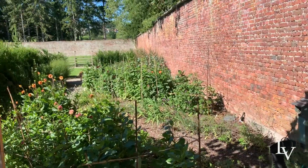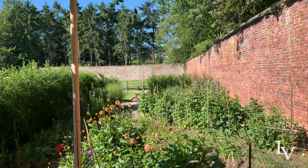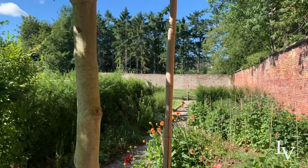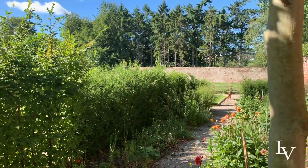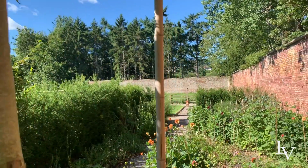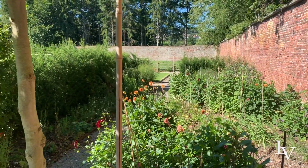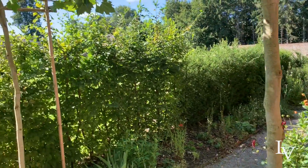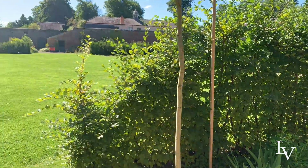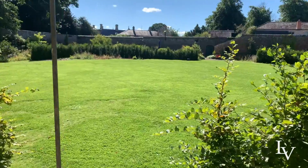And just beyond, on the east side, we've planted an orchard that is slowly maturing. So here's the view looking back onto the lawn area and the house.